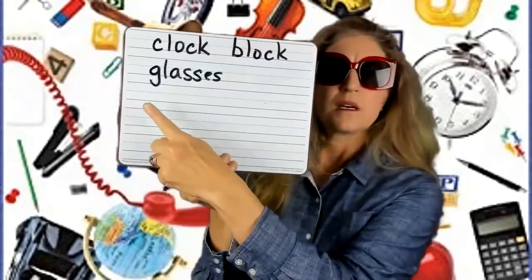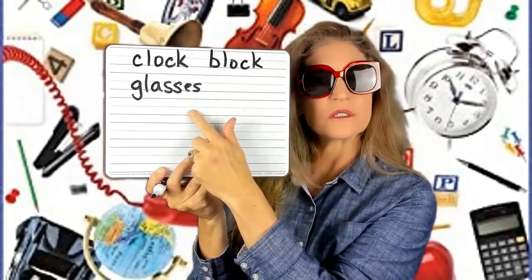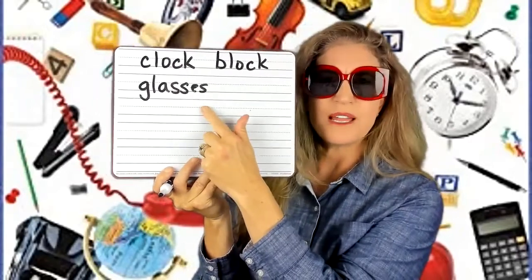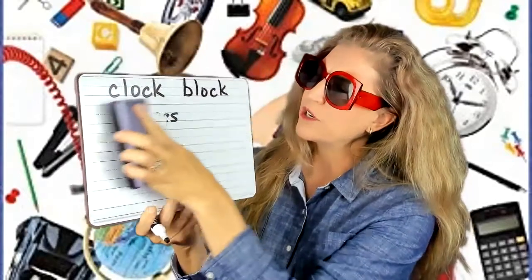Okay. Glasses. Okay, you did see glasses. You're right. But I don't hear in that word the k sound. Let's look at it. Glasses. Where are your best friends hiding, Rascals? If you don't see your best friends, then you don't hear the k. Sorry, that will not work for this round.